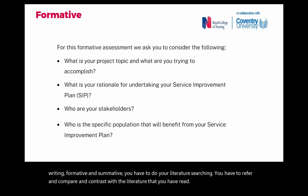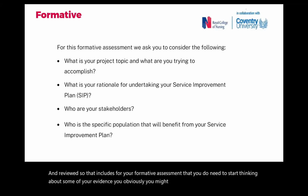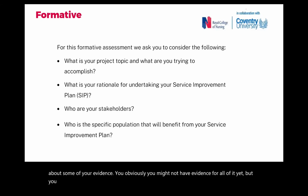So that includes for your formative assessment that you do need to start thinking about some of your evidence. You might not have evidence for all of it yet, but you will want to put some references, one or two at least, in that 300 words. You might even have slightly more than that.